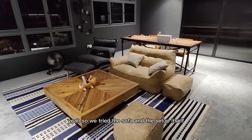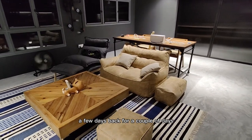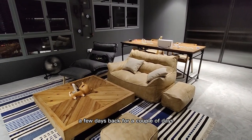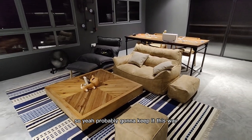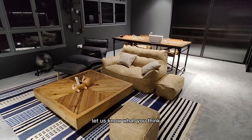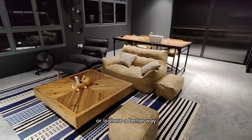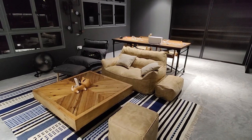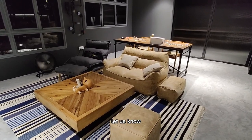Yeah, so we tried the sofa and the setup itself a few days back for a couple of days. And it feels very natural. So yeah, probably gonna keep it this way. Let us know what you think. Do you think any position should be changed? Or is there a better way to make this even more productive, or more smooth in terms of the flow? Let us know.